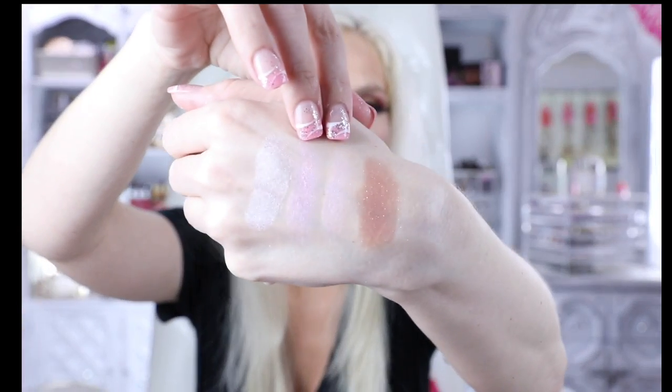So for comparison purposes, I think I have to do it back here again. How did I do that? Angled. You know what? I think I'm gonna have to actually get up and zoom my camera in because it just has a hard time with lights. Oh, there you go. Okay.